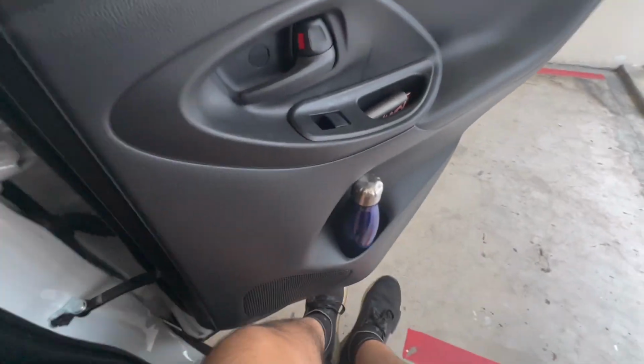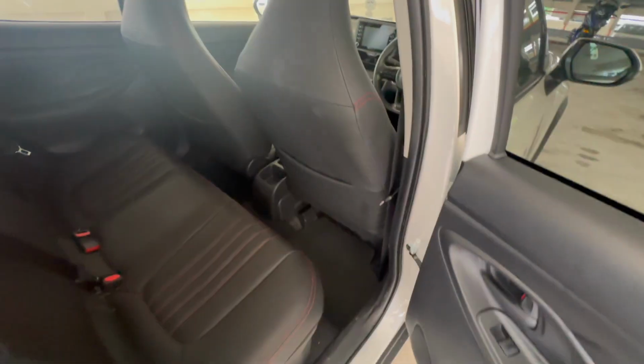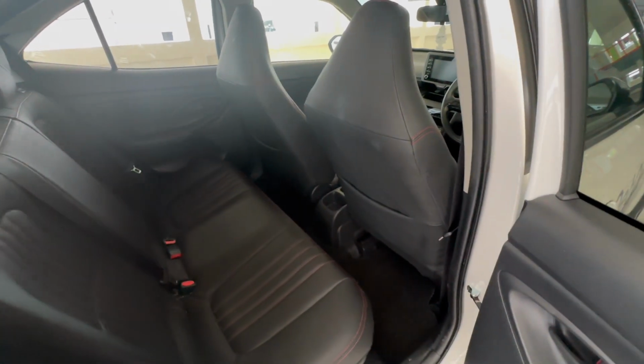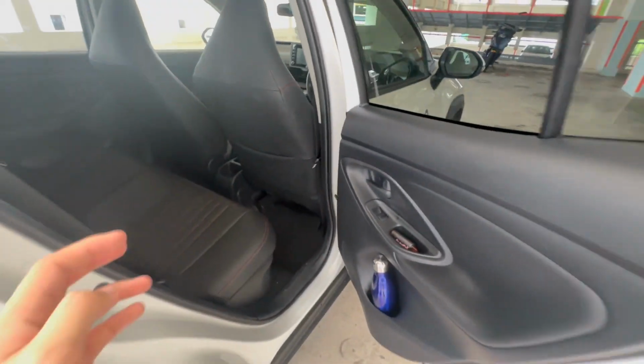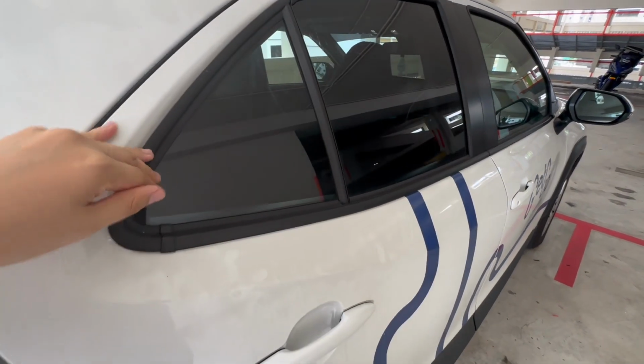Okay, getting out of the car. I think I'm 1.7 meters tall, or 1.6, I cannot be certain, but I definitely have a problem getting out of cars that have small openings like this Yaris right here itself. So not the best for me getting out of the Yaris.